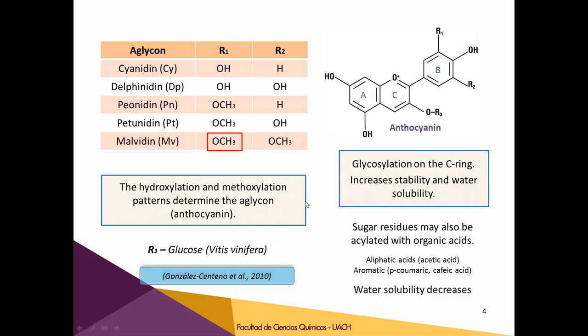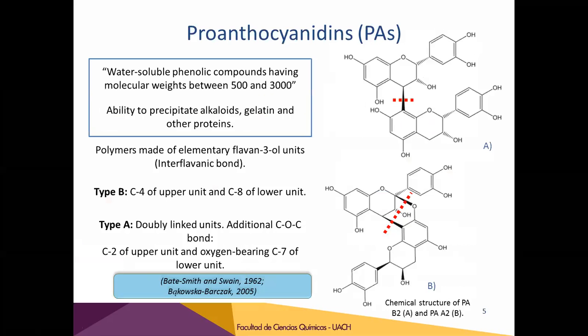And when it comes to Vitis vinifera, or the grapes that are used for winemaking, R3 is going to be a glucose. It can be that the sugar residues are also acetylated, whether it's with acetic acid or p-coumaric acid, caffeic acid, and this acetylation decreases water solubility.